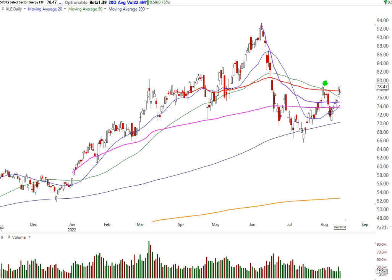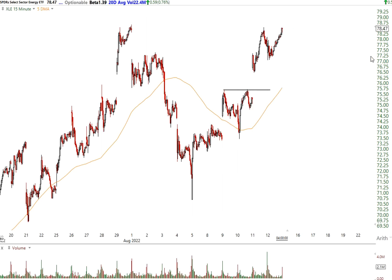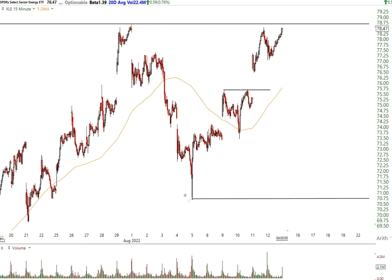Energy names are right back up to this level. You can start to see that, maybe this is a shoulder, this is a head, and this is a shoulder. Now it's kind of messy in here, and I'm not really big on patterns. To me, I'm more interested in, okay, we have the potential that that's a pattern. But would I want to buy a breakout, let's say on Monday? I wouldn't want to, because it just rallied from 70, let's just call it 71 to 78. It just rallied 10%.